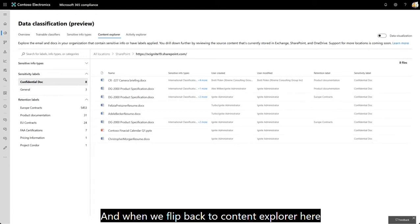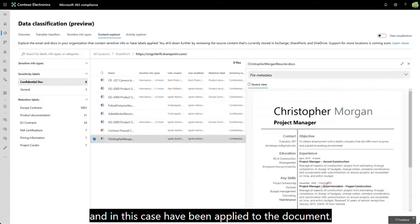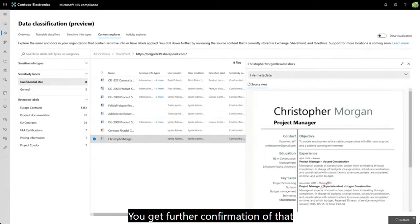And when we flip back to Content Explorer here, you can see that we've got confirmation that the correct sensitivity labels are being applied, and in this case have been applied to the document. You can get further confirmation of that by jumping into Preview View, where I not only see that this is in fact a resume and has been identified correctly, but that the sensitivity label has been applied, and I can see a watermark across that document.